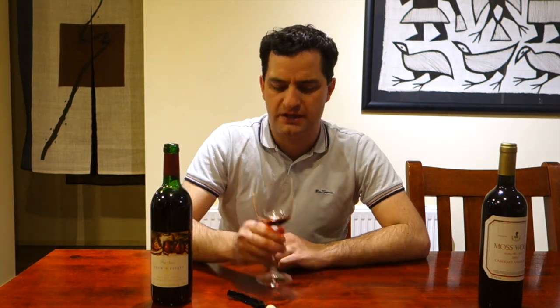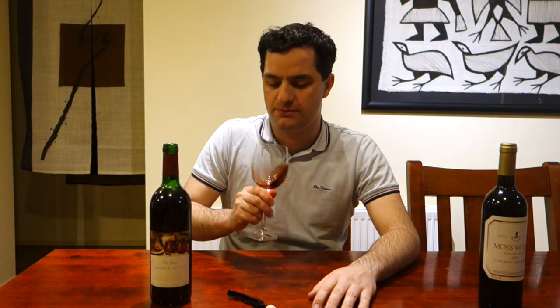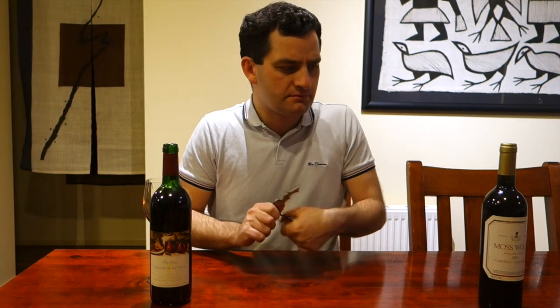But yeah, the sweetness of the tannin and the oak is still quite present. Not necessarily a style that I'd go for, but if you like this style of Cabernet, then yeah, jump all over it. All right, so let's move on to the Moss Wood.